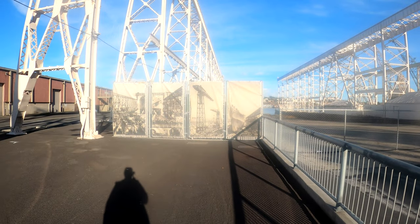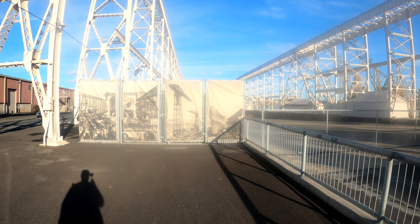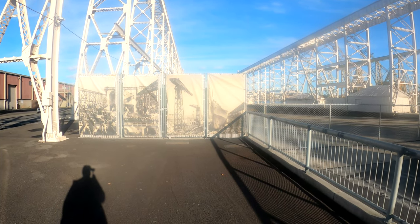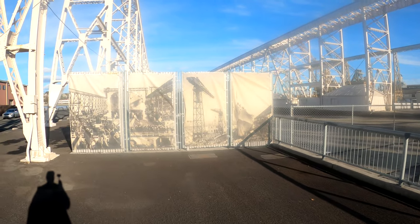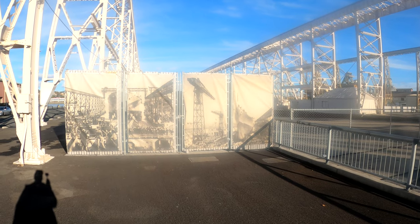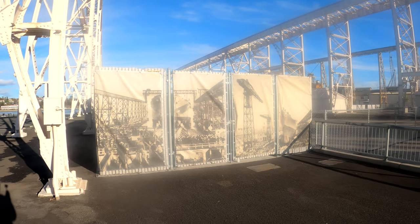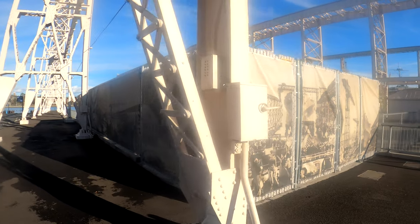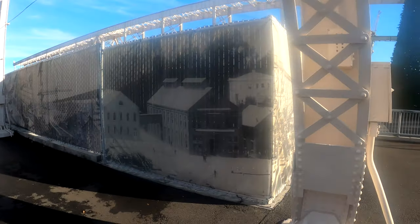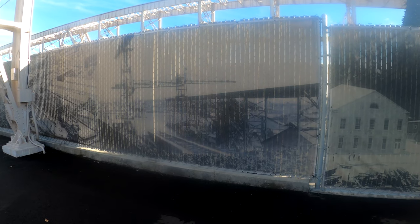This is kind of neat. So they printed these canvas. I don't know what they are, but anyway, it gives you an actual view of what it was like here in the past. It's pretty cool to get an actual view of what it was like in the past. Oh my, they got them all along here. There's those cranes that we were looking at.